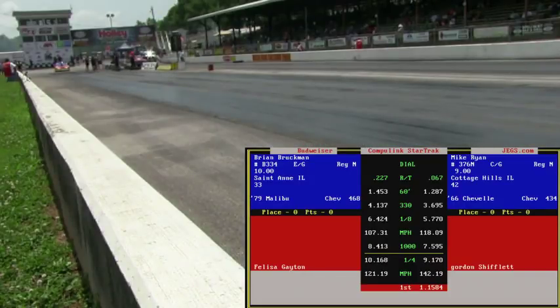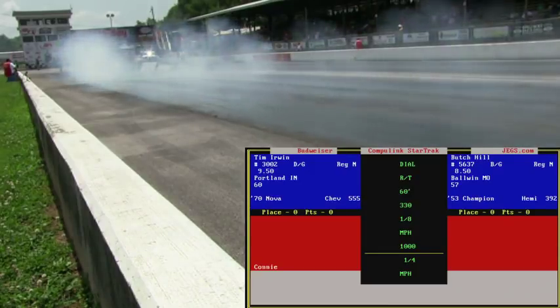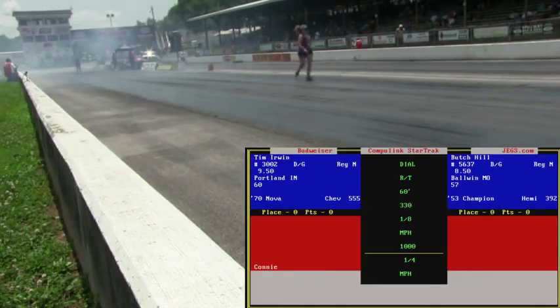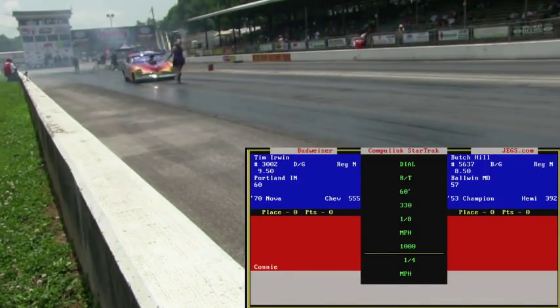Oh, you hear the lope of the supercharger over here? Right side of the track. This is Butch Hill. So, computer says 1953 Champion. I assume that was a Chrysler product. Is that right, Bob? The Champion. Backing up from the burnout. Studebaker. Okay, Studebaker Champion.